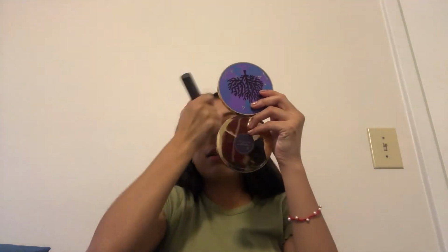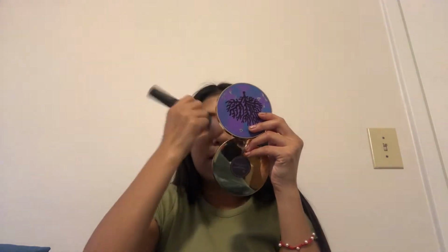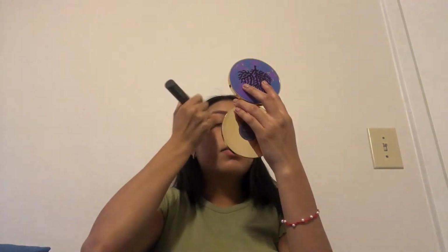My forehead is really small, so I always have to really get in there. Okay, so far I don't notice any streaks or anything. So far it's a thumbs up for me. I like it, it's really soft.